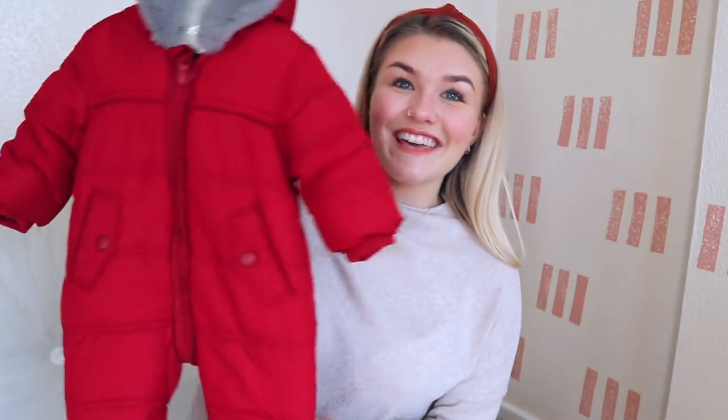Next up, pram suits. I love these. One, they are adorable, but because it's really cold at the moment, they're quite essential, I think, because not only are they coats on the top half, but they also go around their legs and everything and keep them all snugly and warm when it's cold outside. Obviously we don't use these when we go in the car seat, but if we're just going out in the pram, that's perfect.